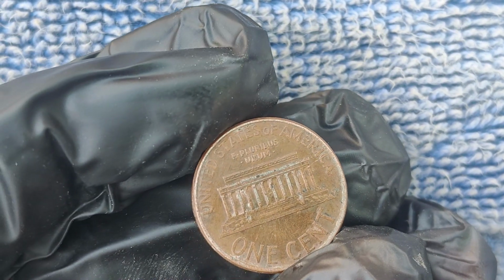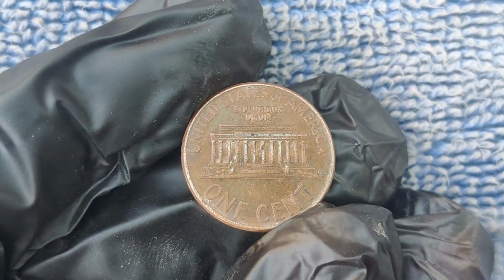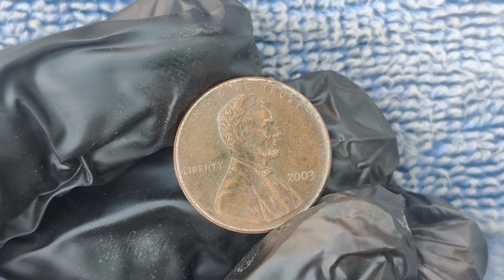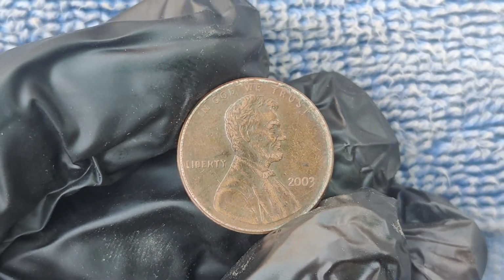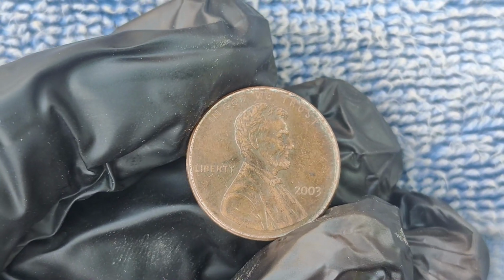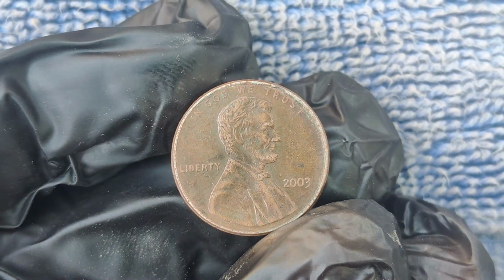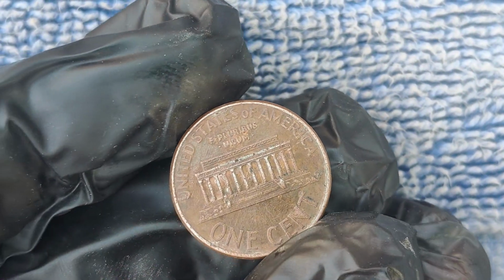First off, let's start by discussing what makes this coin unique. The 2003 Lincoln penny without a mint mark is part of a rare group of pennies produced that year. Most pennies produced in 2003 were struck at the Philadelphia Mint and carry the P mint mark on the reverse side. However, a very small number of 2003 pennies were produced without any mint mark at all, and these coins are the ones that can be worth millions.